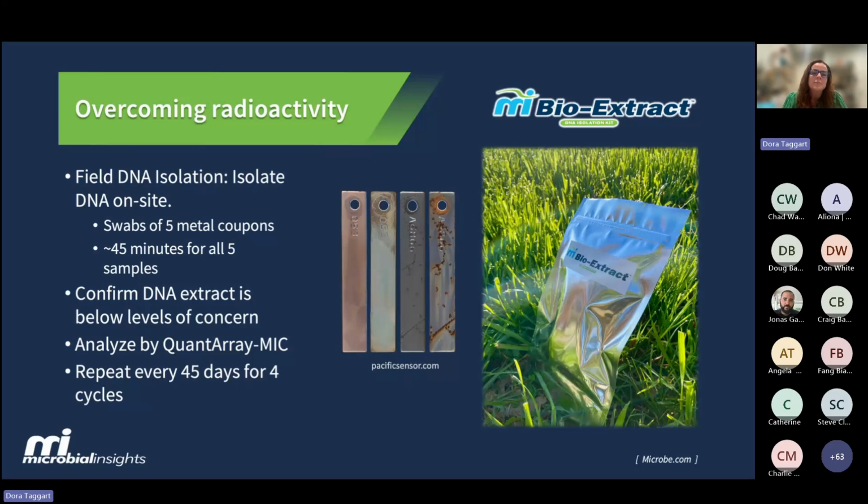We also used it in this particular situation to help us overcome the radioactivity. They had 5 metal coupons, and they wanted to look at this cycle every 45 days for 4 cycles to see if corrosion was increasing and what we were seeing colonizing these coupons. Since we couldn't extract them in the lab, they were able to extract them in the field in about 45 minutes for all of these coupons and get the DNA, so then we could analyze it with the QuantArray, and this time we did the QuantArray-MIC for them.